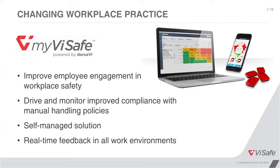The customers have been able to use a myViSafe assessment by fitting these onto the workers. So that might be a safety team member or a store manager or potentially colleagues, fitting the sensors and then being able to download the app and get that live feedback.